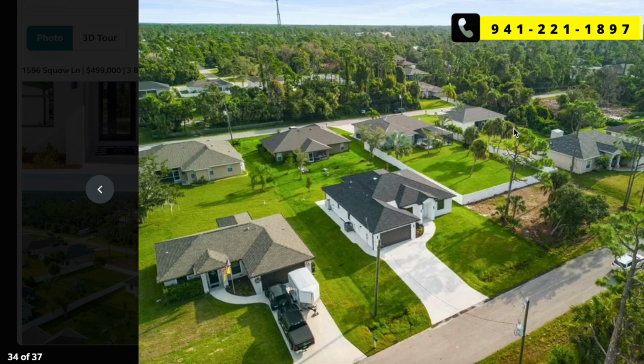I just want to pull up that aerial view again so you can see, because a lot of times people don't like HOA communities because of the way they put the houses so close to each other. And here you get a little bit of extra space. You can see side by side and a little more backyard.